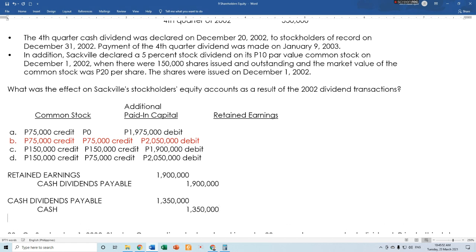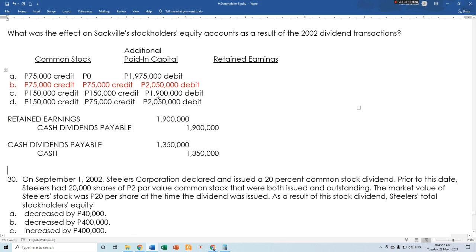Okay, so yan siya. Pagkatapos, nag-declare ka pa ng 5% stock dividend. So that's 5% stock dividend that's going to be measured at the market value na 20,000. So kung may 150 doon, kunin mo yung 5% doon, that's going to be 7,500. So this is going to be debit to retained earnings.